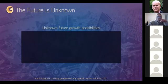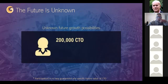Let's look at this unknown future growth. This is my aim at the moment, to get to 200,000 Cloud Tokens. I'm a little over halfway. Once I help my other C1s get there, I'm sure getting to 200,000 won't be a problem, and on to the next target of 1 million and so on.